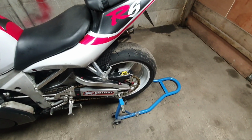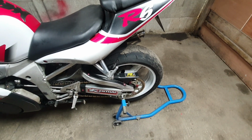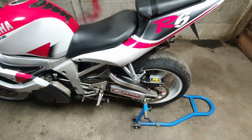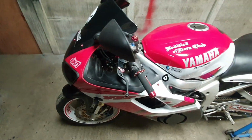My rim tape hasn't taken to the back wheel, I don't know why, but I'm pissed off about it actually. I've cleaned the wheel, degreased the wheel, and it's not even that cold in here, but for some reason it's just not sticking. So to me it looks a bit crap, but we've got to readdress the wheels anyway.